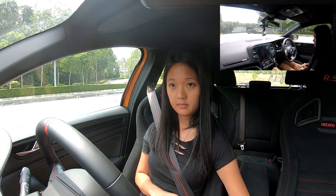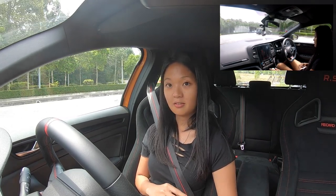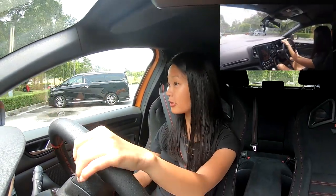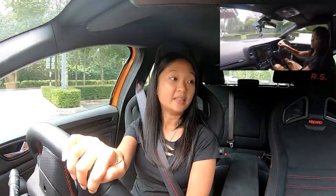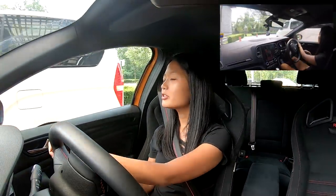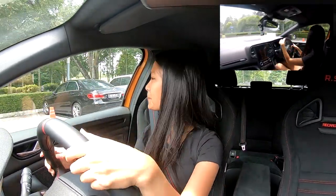Okay, well, about 60-70. Oh, and having 390 Nm of torque is definitely very torque-ish. I tried accelerating just now, but my body just ate my seat. So I'm just gonna try around here. See, when the car gets going, I'm fine. I'm completely okay. But this car definitely has character.